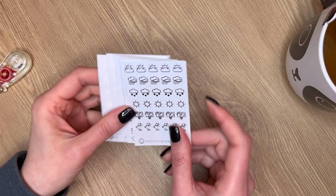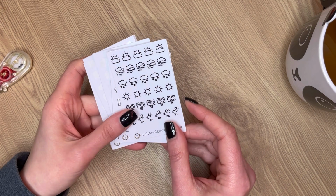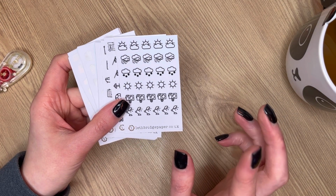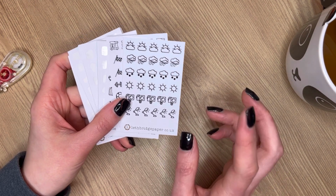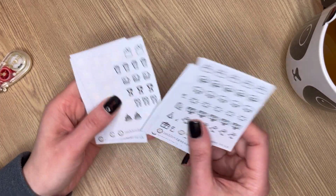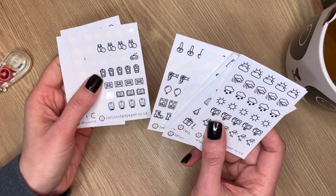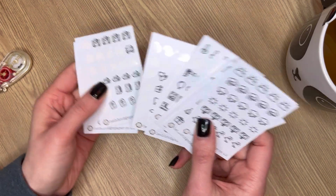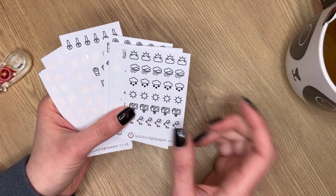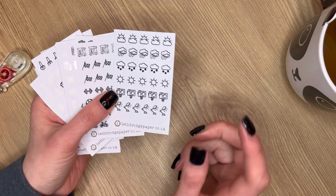Finally, I want to talk stickers, and this was the year that I really embraced simple black and white line icon stickers in my planner. I have been using these for a few months now. These are ones that I made. They are listed in the shop, and these are just little sampler sheets that I made myself so I could see which ones I was using more than others before I did full sheets. And I love these.